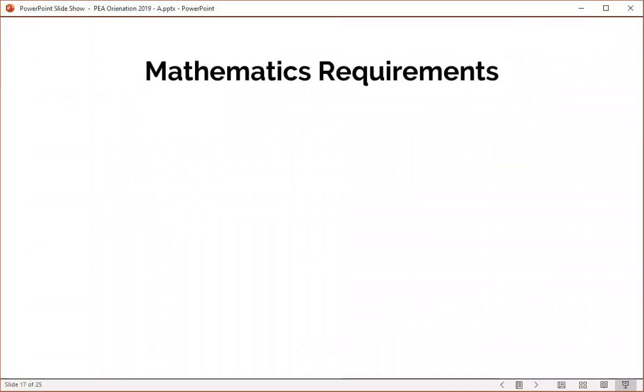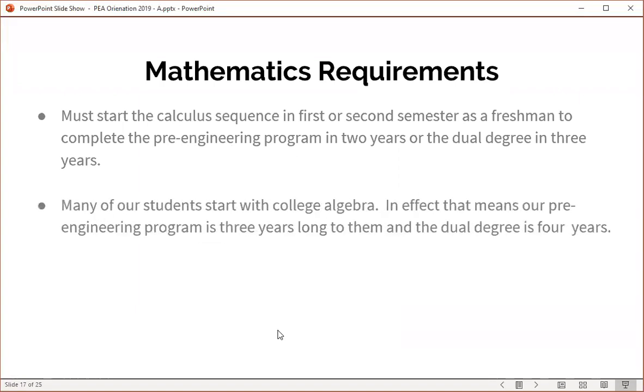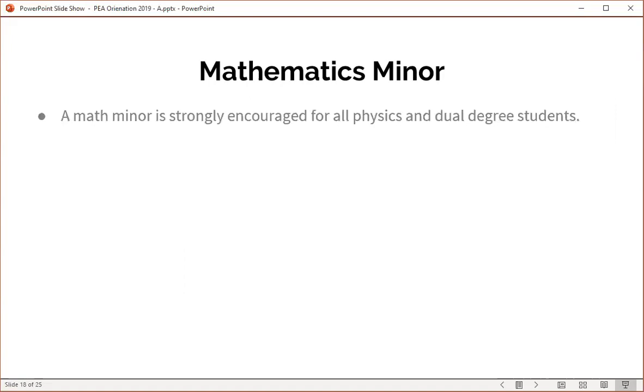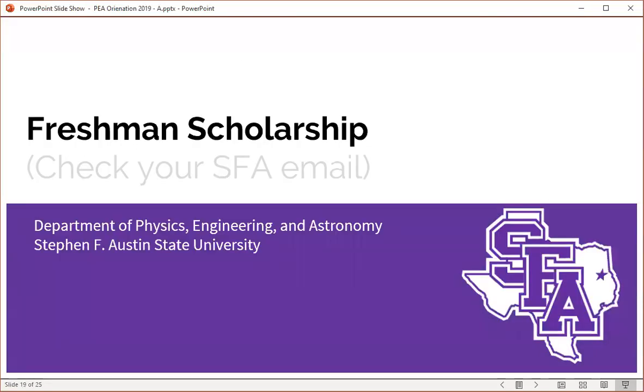Mathematics is a key part of all of these programs. Many of the students will either start in pre-calculus or algebra, but eventually make it to the calculus sequence in the first couple of semesters. There's so many math courses in these programs that we often recommend a math minor. Even for the engineering physics majors, we recommend a math minor just because it's so key to physics and engineering and astronomy as well.